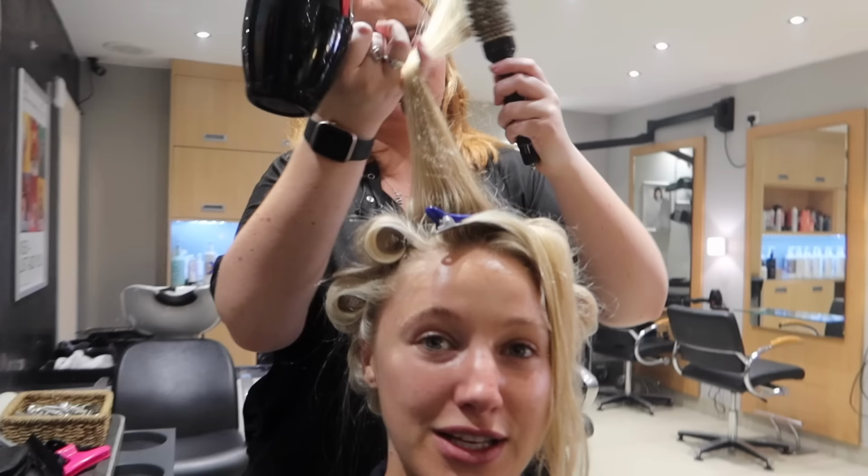Okay, well, we didn't go for the mask in the end. We've gone for the big blow dry, as per usual. And I'm very much looking forward to having my very blonde locks back. I am obviously naturally blonde, but we just lighten and brighten it a little bit. Steph has worked her magic up there.